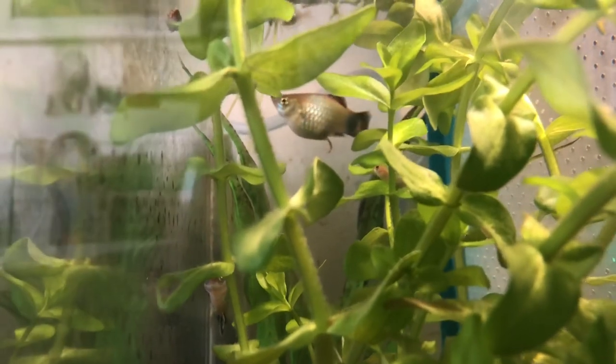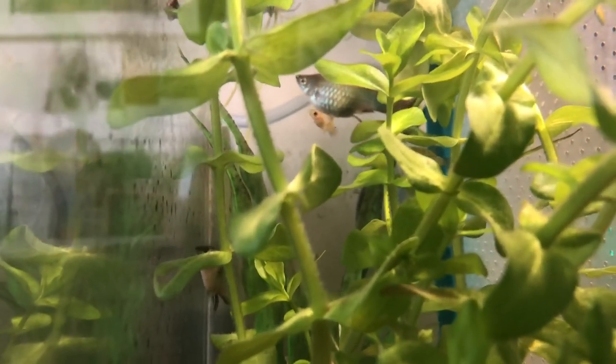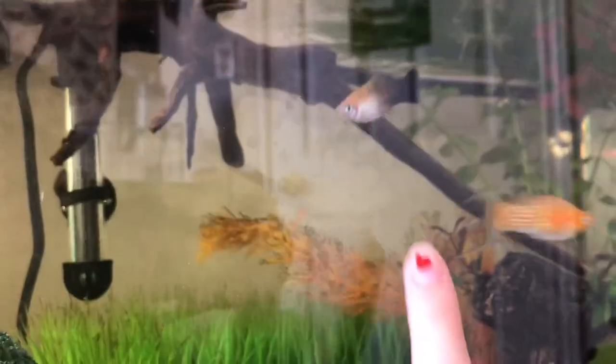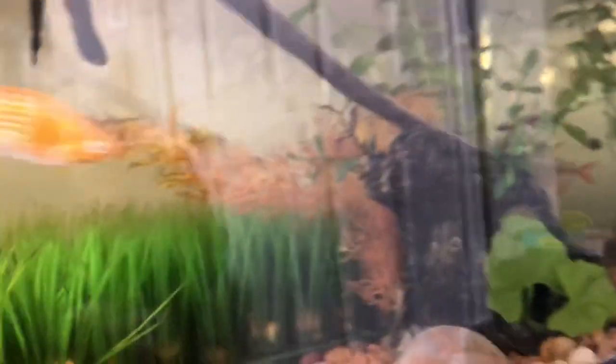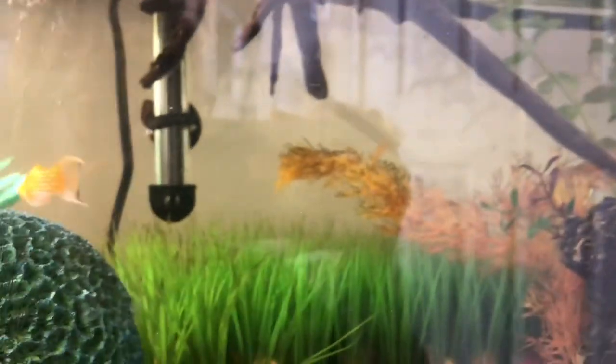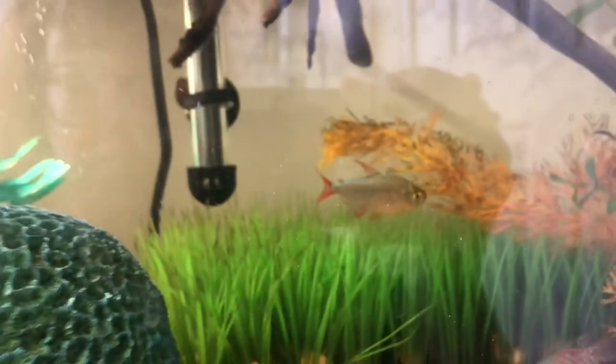Usually labor doesn't take this long, but she's still very big, as you can see. So there are some of the babies, so adorable. And yes, so the father was the panda platy. I believe he's a panda. So yeah, that is my freshwater community tank. I love everybody very much, and they're all doing very well.